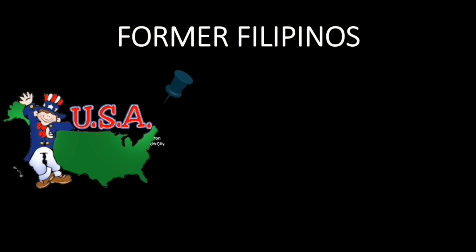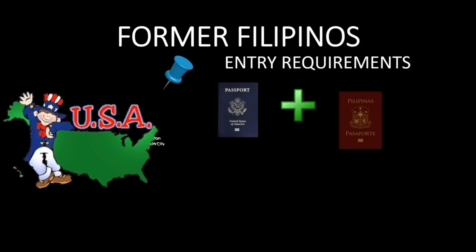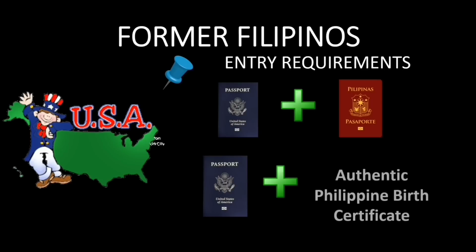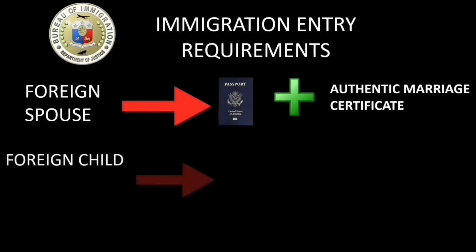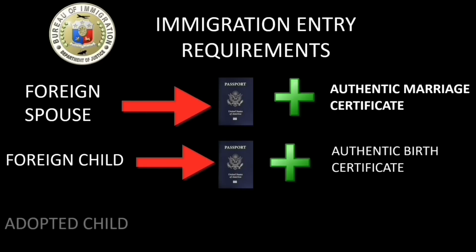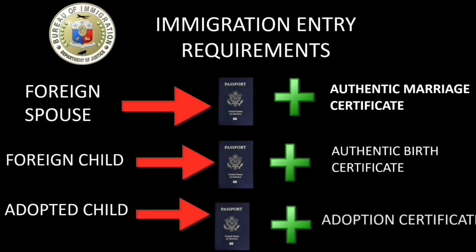Here are the immigration entry requirements. You actually have two options. First, you must have your foreign passport plus your valid or old Philippine passport. If you don't possess an old or valid Philippine passport, you must have a valid or authentic Philippine birth certificate for purposes of proving your former Filipino citizenship. For former Filipinos or Filipinos traveling with their foreign spouse, the foreign spouse must present their foreign passport plus authentic marriage certificate. If traveling with a foreign child, foreign passport plus authentic birth certificate. For adopted child, foreign passport plus adoption certificate.